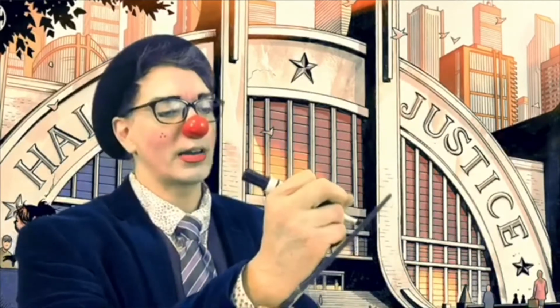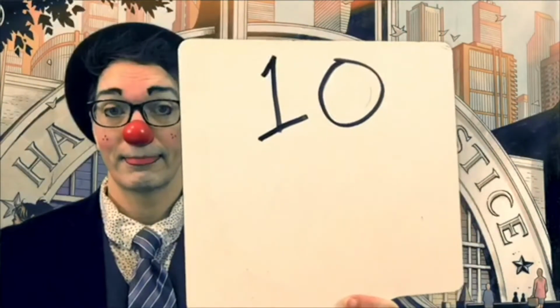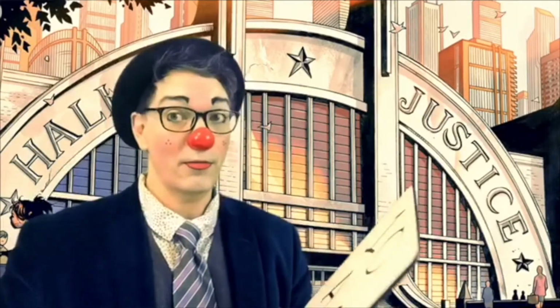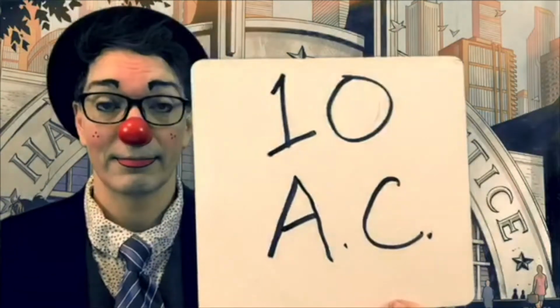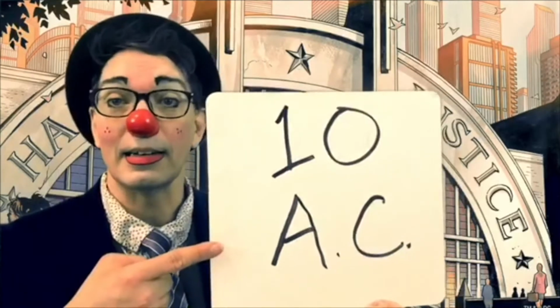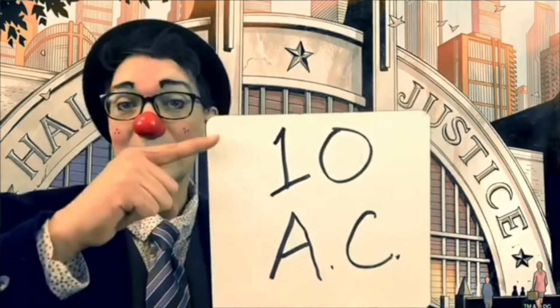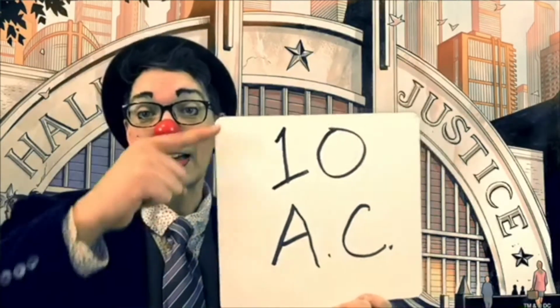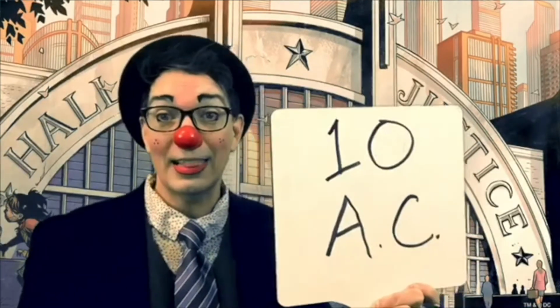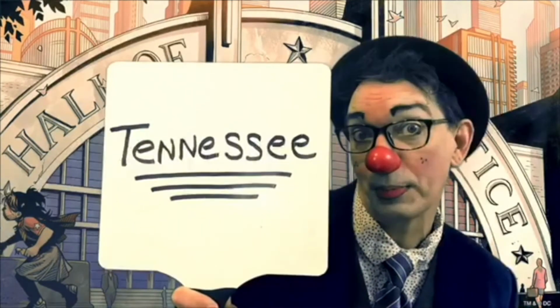On this whiteboard, I'm going to write down the number 10. And then underneath it, I am going to write down the letters A and C. And we are trying to form another word or phrase. So that would be 10 AC, 10 AC, 10 AC. Did we got it yet, folks? I think we do. Boom, I think it's Tennessee. That's the answer, and that is what a Rebus puzzle is.